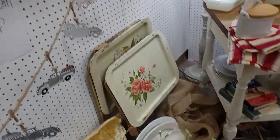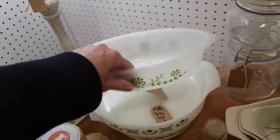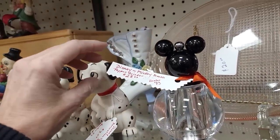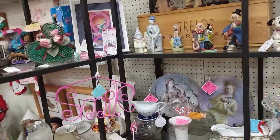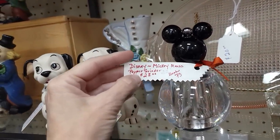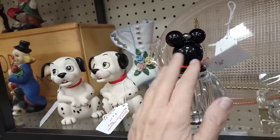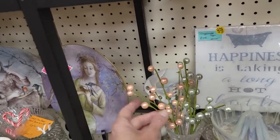Let's see what else. Got a little Pyrex over here. The green. I don't know the Pyrex patterns well enough. Okay, this is cool. This is a Mickey Mouse pepper grinder. Each one has a little sign, 25% off. I can't do math in my head and film and talk at the same time, but he would be around 20 bucks, I want to say. It's pretty cool. Let's see what else. I just like these little things.